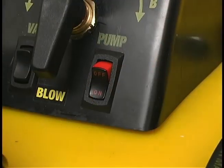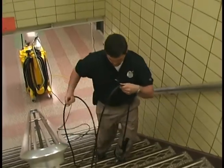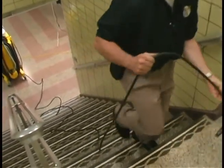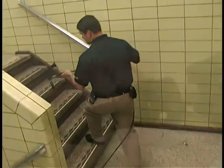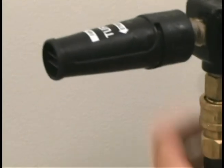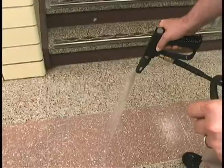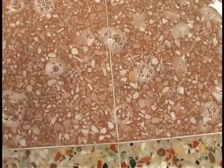Turn on the pump. Unwind enough of the pressure hose to reach the upper area of the stairs and continue to lay out the hose behind you. Pull out the spray nozzle to set it for low pressure and rotate it to the right for fan spray. Spray water for about 10 seconds to give the chemicals time to feed through the spray line.